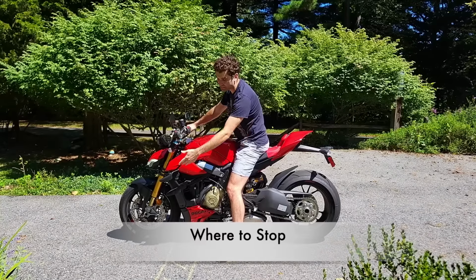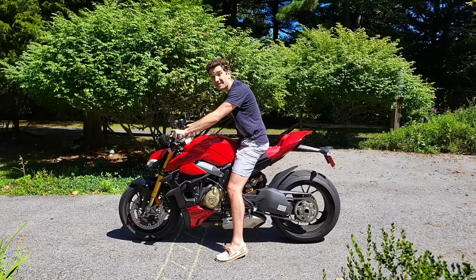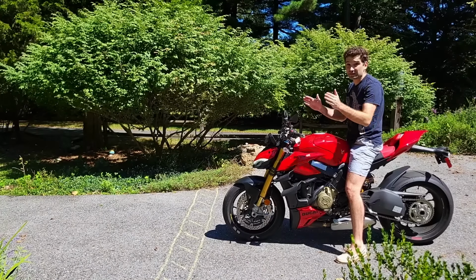Next, do not stop beyond the stop line. One of the biggest risks here is a car turning wide and not seeing you and sideswiping you or knocking you off your bike. So what I like to do is stop a foot or two behind the stop line like this. Gives you a little more space to survey things and get out of trouble if you see a car coming at you.